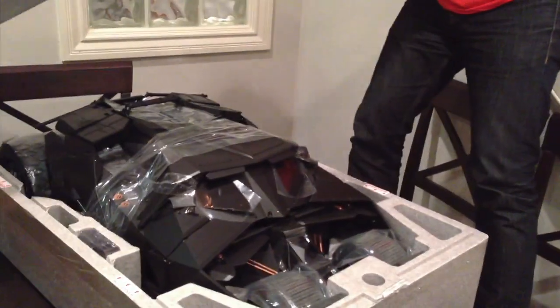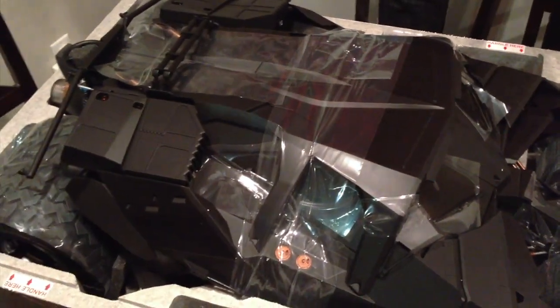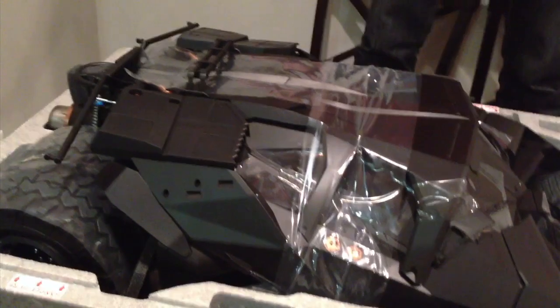Oh, shit. Look at that. Look at the tires. Wow. Oh my goodness. It's enormous. Handle here. I gotta read instructions before I take this out of the box. There must be instructions. Wow. This is incredible.